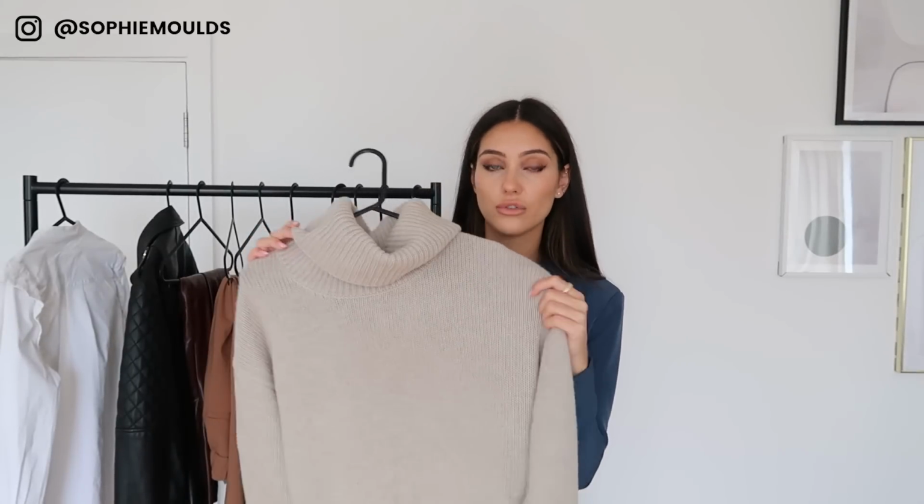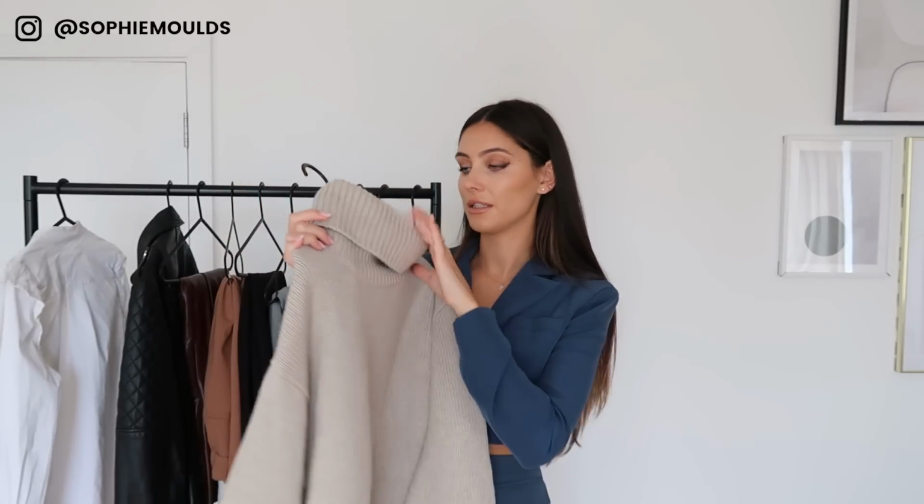They're so cozy and comfy, and it means you don't have to wear a super chunky jacket. You can wear a trench coat over it, and yeah, this is a winner for me. It's a wool and cashmere blend from H&M. I will link the alternative that they've got this year.